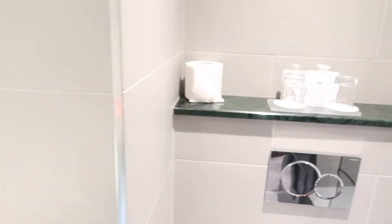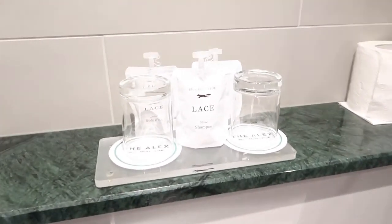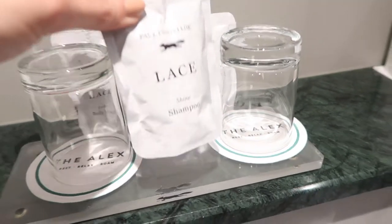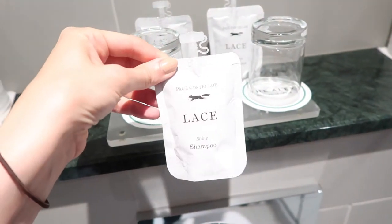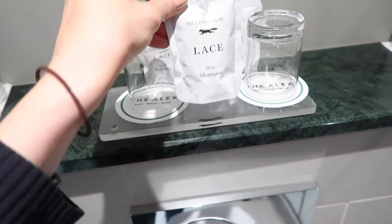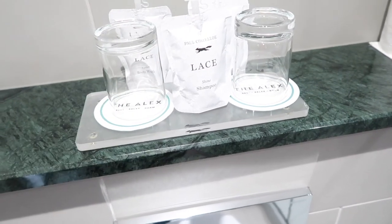And then I thought this was actually interesting. So instead of giving you those little bottles, you've got these little pouches, which I'm guessing is more eco-friendly, for shampoo, conditioner, and body lotion. Very nice. So obviously we have La Toilette.